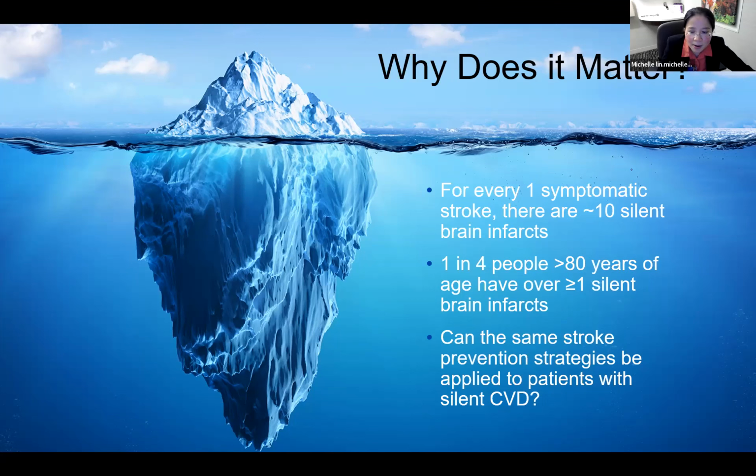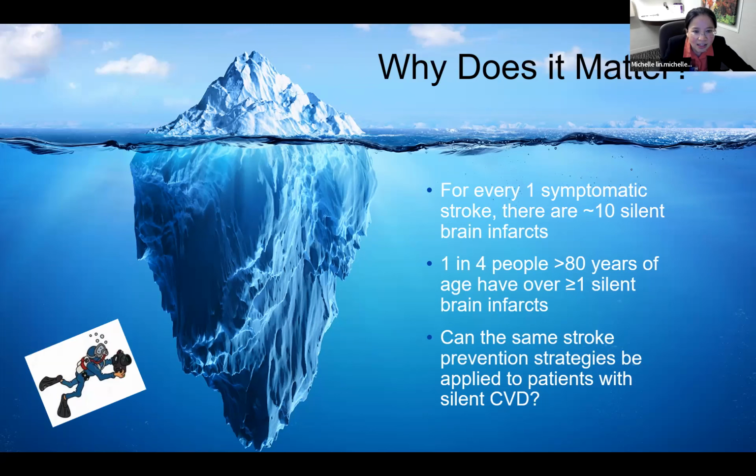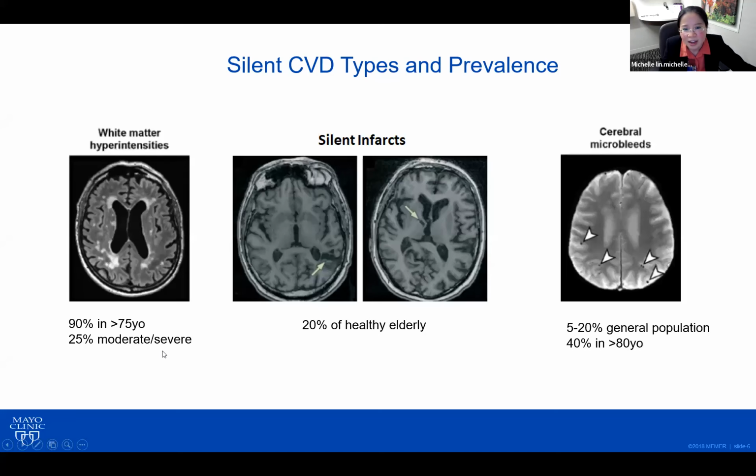And I wonder, can the same stroke prevention measures, of which we have a lot, be applied to patients with silent cerebrovascular disease, in a way that clinical stroke or hemorrhage is really just the tip of the iceberg, and there's a lot beneath, and I'd like to take a deeper dive on it.